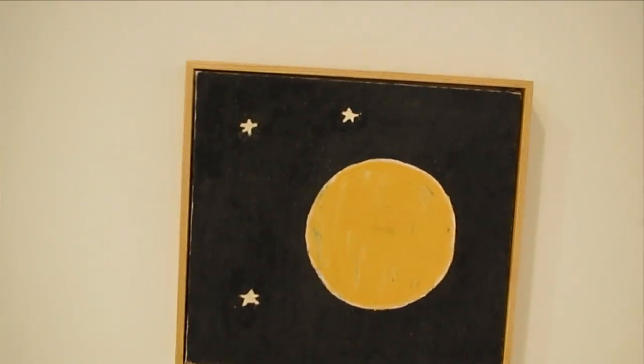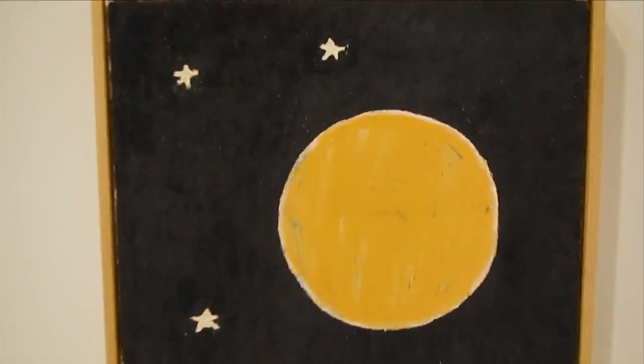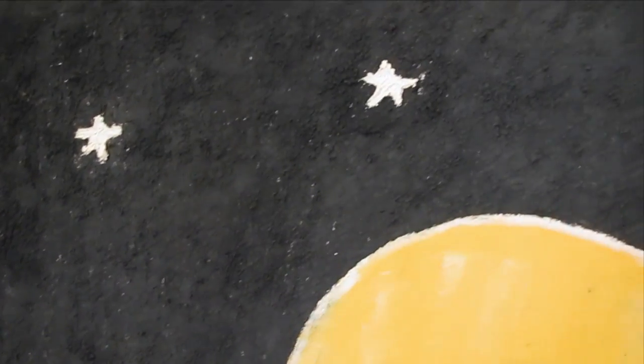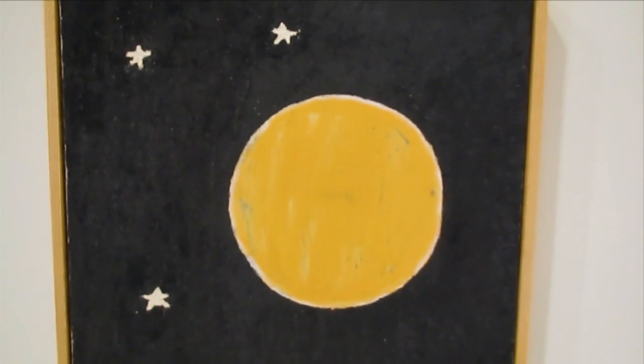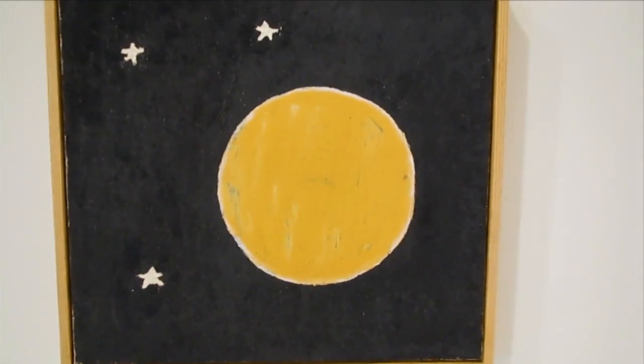This is Untitled. 14 1/4 by 15 7/8. It's also got that grainy black, but a very simple composition, almost childlike, until you get up and look at it and realize it's got a little more, I don't know, anxiety.